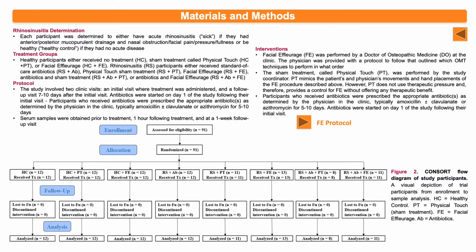The study involved 2 clinic visits, an initial visit where either no treatment, sham treatment, or facial effleurage was administered, and a follow-up visit 7 to 10 days later. Serum samples were obtained prior to treatment, 1 hour following treatment, and at a 1 week follow-up visit. ELISA was performed in each sample to obtain serum C3 concentrations.